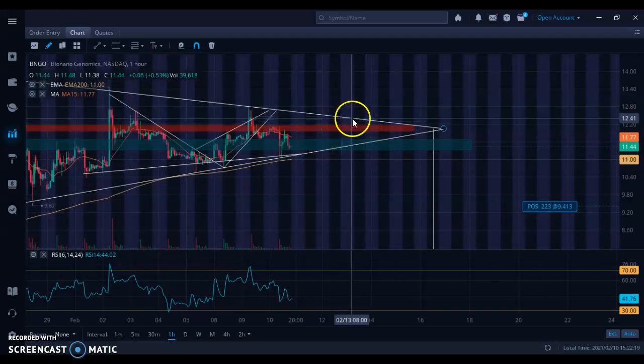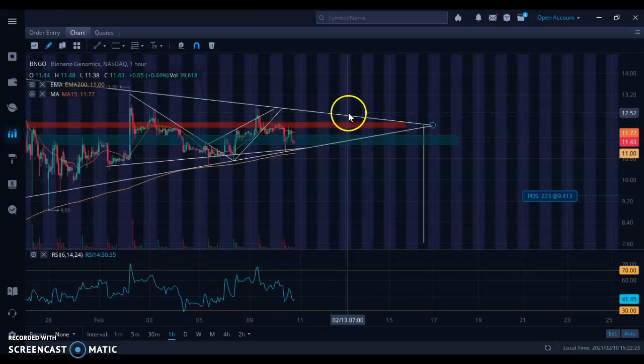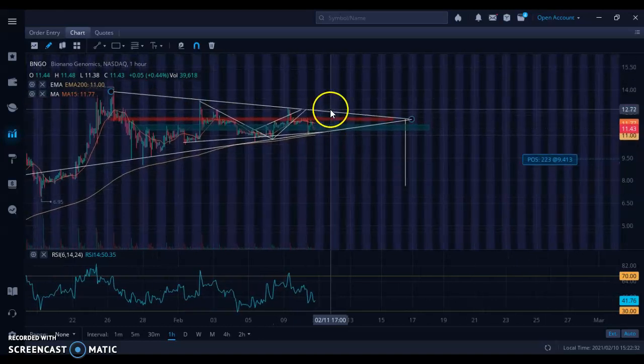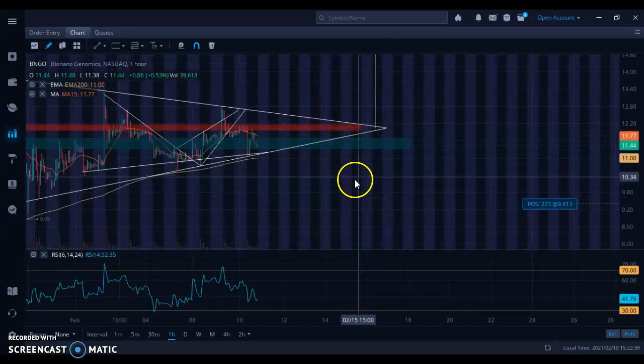If we break this top descending level of resistance and we confirm the breakout, be watching to add more shares there, okay? Because yes, it's a higher price. We want to buy at a lower price, yes. But if we break, you know how much upside there is. And once we break, the price target is, what is it, $16, $17. So definitely watch for that.